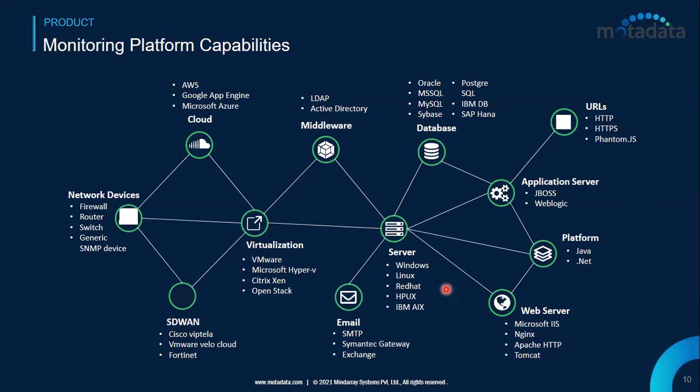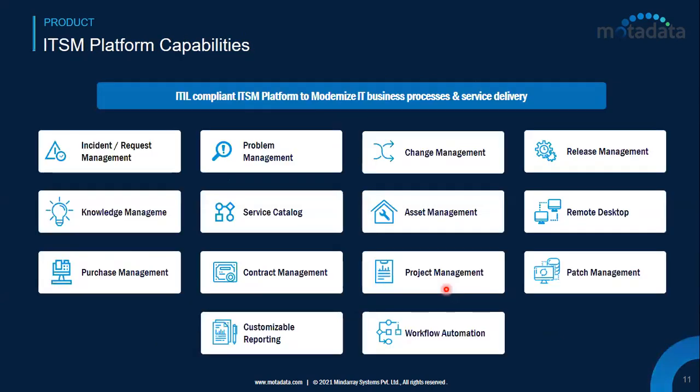And so this just gives you an overview of the different kinds of servers or devices or applications that the system has the capacity to monitor, that can actually help you enhance your business. Somebody wants to ask a question. Jane, please?